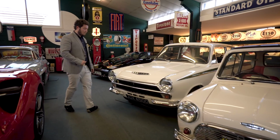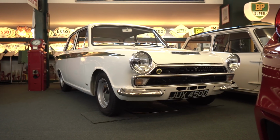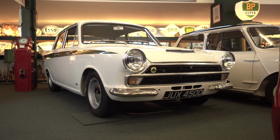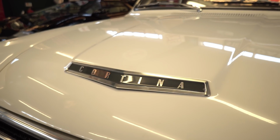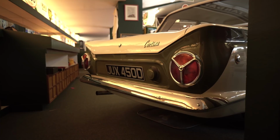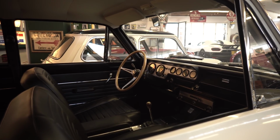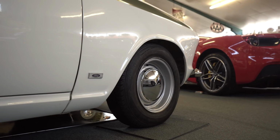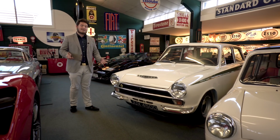Then here we have the Ford Lotus Cortina. This is an absolutely immaculate car in terms of the restoration, but the reason why we have it here is because if you speak to a lot of people and they say, what car did you have back in your day? Most people will turn around and say Escorts, Cortinas, because everyone can relate to this. I find everyone who comes here always has a story about a Cortina in their family, so that's something quite special.